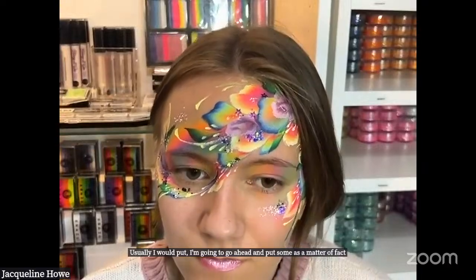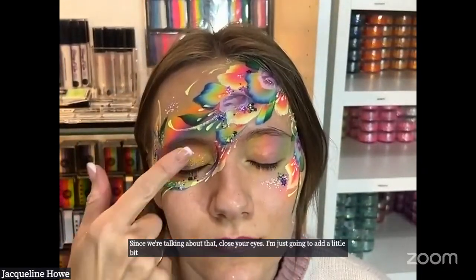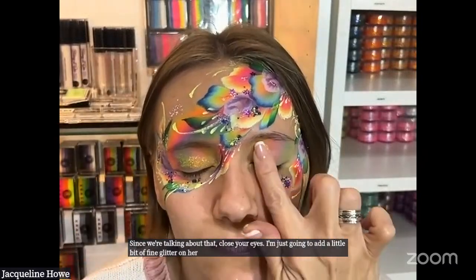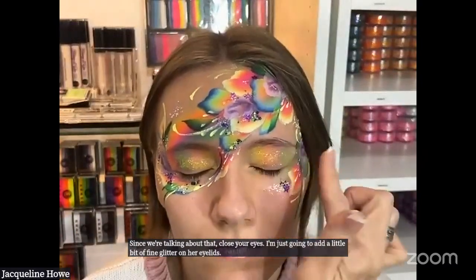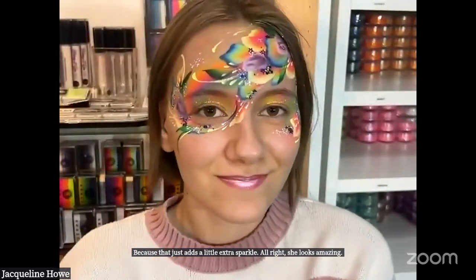Since we're talking about that, close your eyes. I'm just going to add a little bit of fine glitter on her eyelids, because that just adds a little extra sparkle. All right, she looks amazing. She does. All right, off you go.